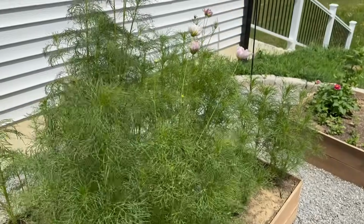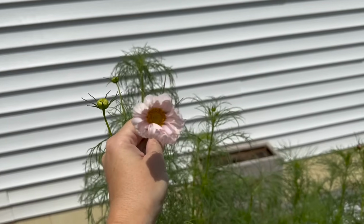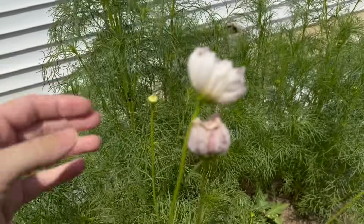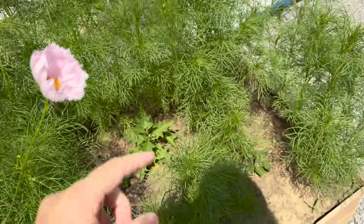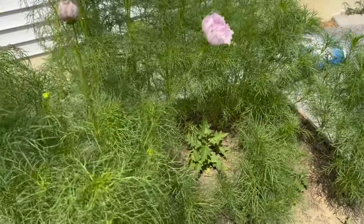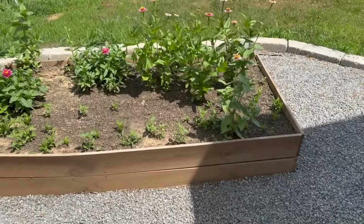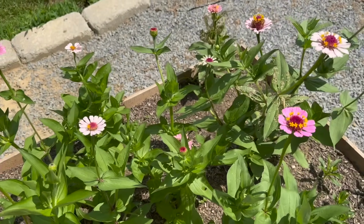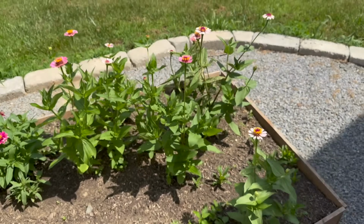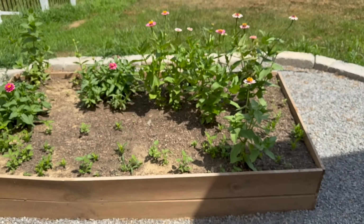Our cosmos are starting to bloom. They're very tall. This one is about as tall as I am, and it's about to bloom. Some of them have already bloomed, and we've got more little blooms coming up, so I feel like those are going to do pretty well. More zinnia seeds here, and then zinnias in the back, and then here are some just regular zinnias. The Japanese beetles have been trying to eat them though, so I have some spray that I've been putting on to try to help with that.